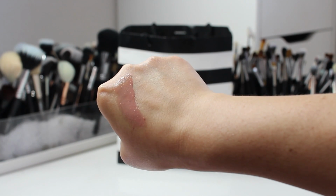It has some really fine gold glitters in it. I don't think it really picks up when you swatch it. You can see it in the tube, but it just looks more like a cream when I swatch it on my skin and when I wear it. And then another gloss I picked up is from Tarte. The rest of my products are Tarte. I am obsessed with Tarte.